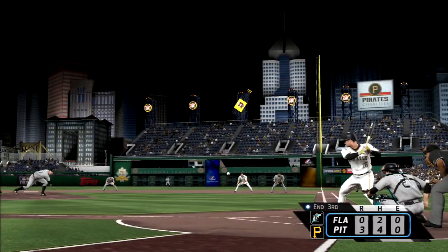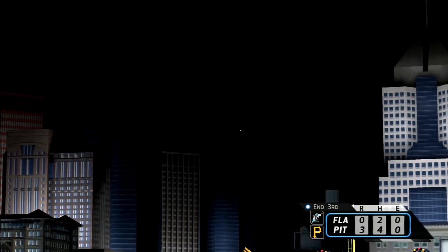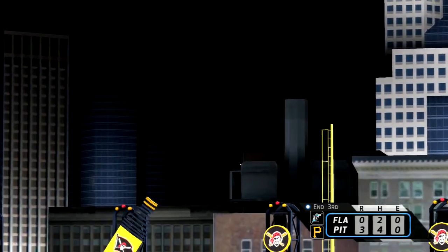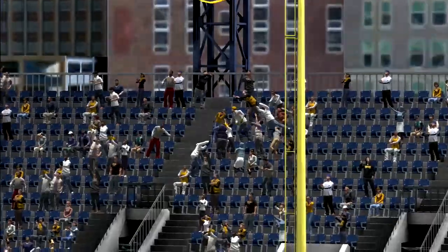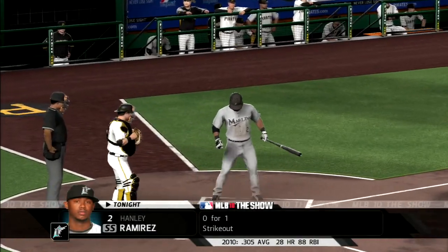as the side is retired. But they strike for 3 in the inning, 2 on this 2-run home run. We're through 3 here in the Steel City. It's now 3-0 Pittsburgh. Hanley Ramirez will dig in, 0 for 1 in the ballgame.